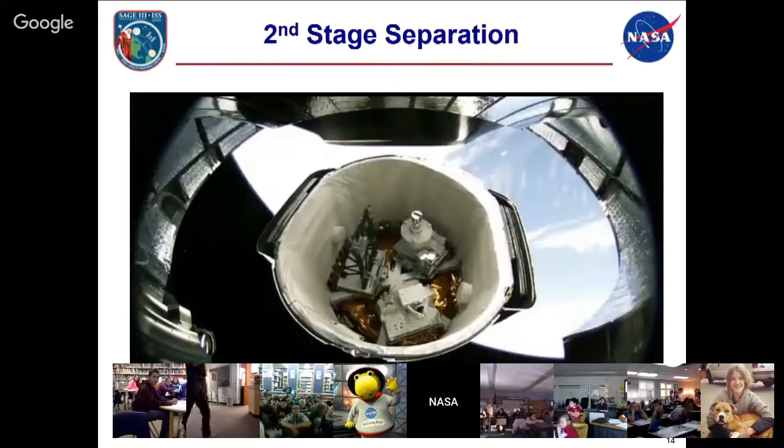Yeah, we don't have the shuttle anymore. We have three ways of getting hardware or supplies up to the station. And right now, SpaceX, the Falcon 9 Dragon, is really what they use. And so there we are sitting in there. You can see us sitting in there. The top two components are SAGE and the MVP. And then there was a third instrument at the bottom, that also went up on that trip as well.